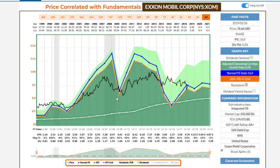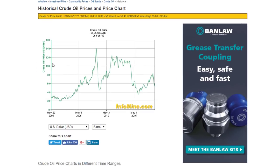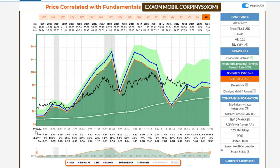Next I want to take a look at Exxon, which again is the biggest company in the industry and one of the premier oil and gas companies in the world. When you look at Exxon, here's where you get a real clear picture. It's what I showed in the written portion of this article. You see that the operating earnings of Exxon correlate very, very closely with the price of oil and gas over time, or the price of crude oil. This is the crude oil price, thanks to infomine.com. I want you to notice how the price of oil and gas on a per-barrel basis correlates very closely with the operating results of Exxon.